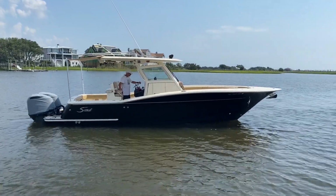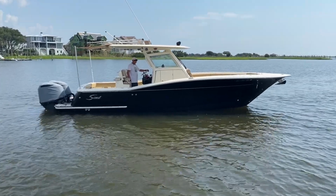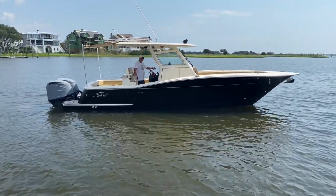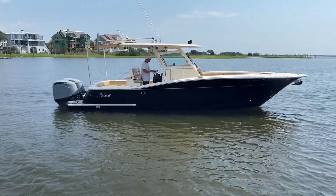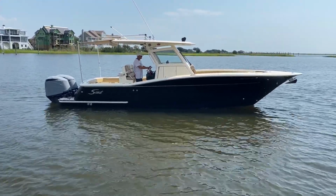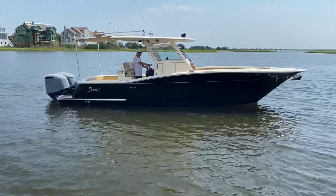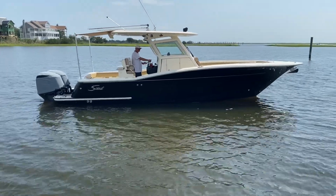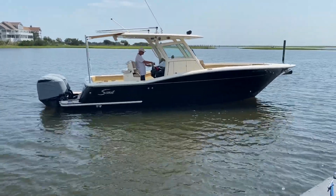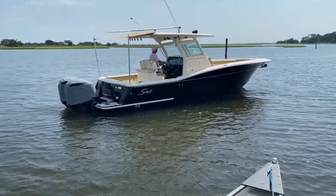Here is an exterior profile of a 2016 Scout LXF, twin 300 Yamahas. Later in this video I refer to the boat as an XSF, but apologize about my error. She is an LXF in gorgeous condition, bow to stern, Wilmington, North Carolina, asking $199,500. Come and take a look.